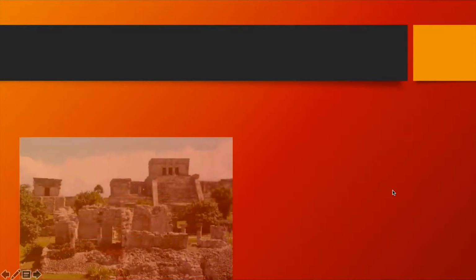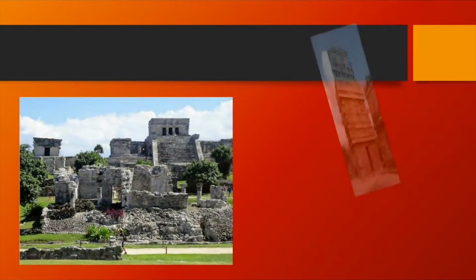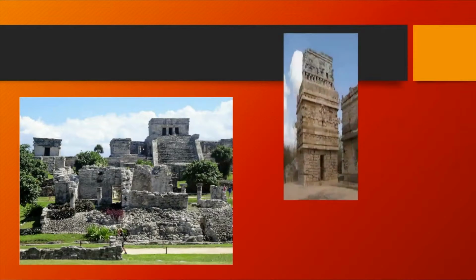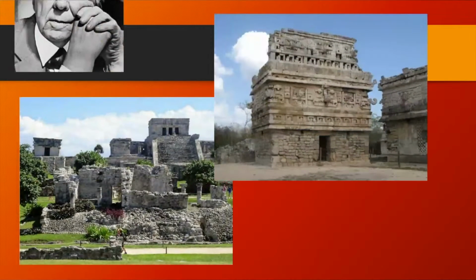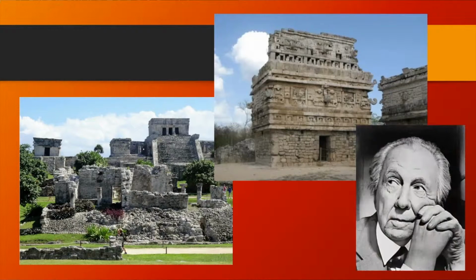The ruins of ancient societies are not their only remnants. Indigenous design has inspired the work of many prominent figures in the architectural world. 19th century American architect Frank Lloyd Wright was heavily influenced by Mexican Maya design elements.